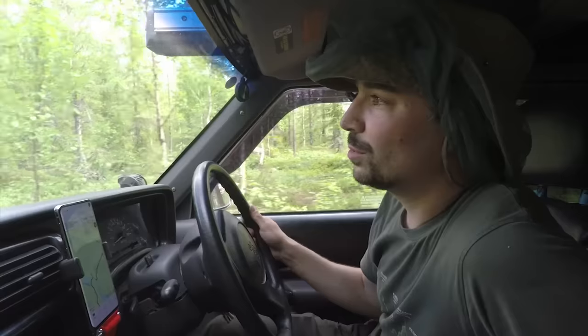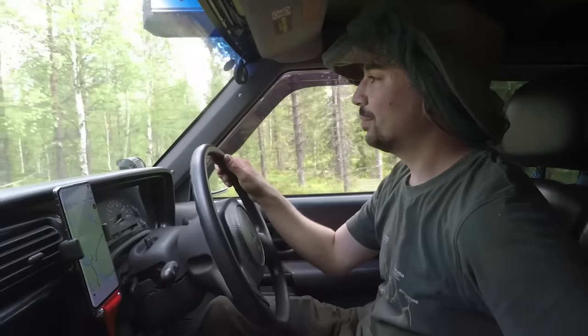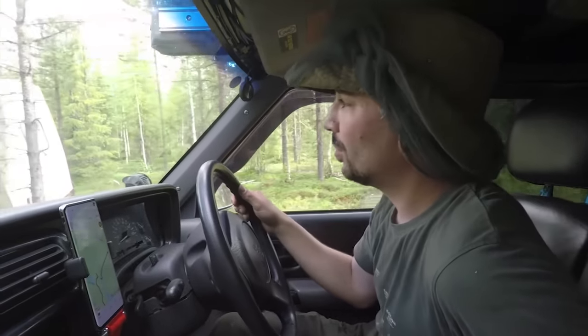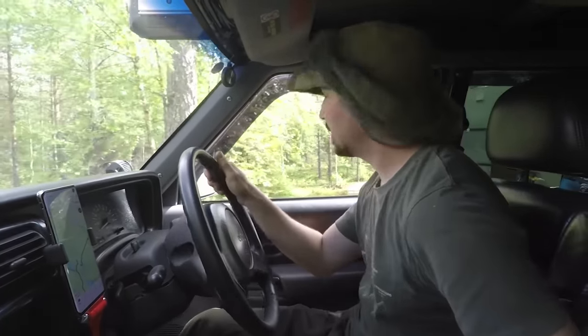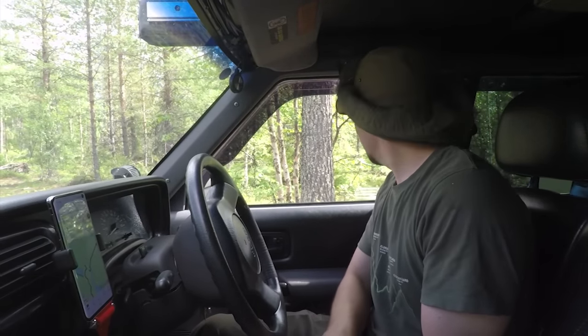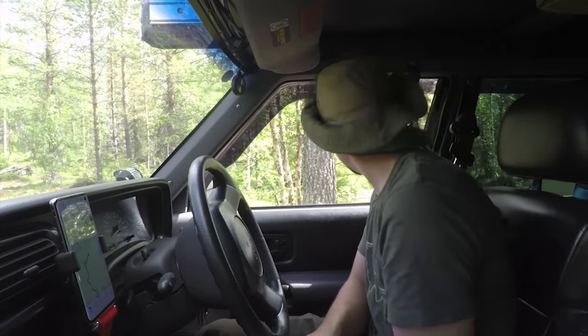I've just stumbled across someone's camper. I don't know whether they're here or not, but I mean, wow, these areas though, this is in the middle of flipping nowhere really. If we look on the map, we're right in the heart of the forest, and man, the flies. But let's go take a look. I wonder if anyone's there.